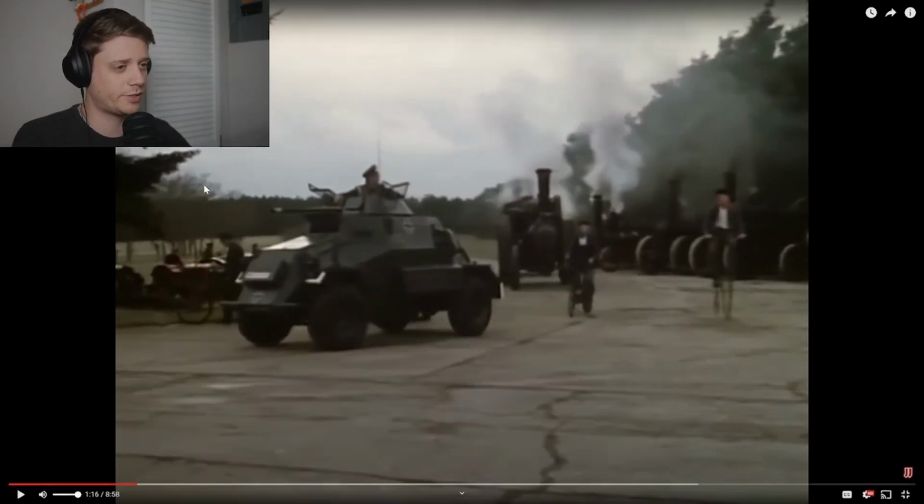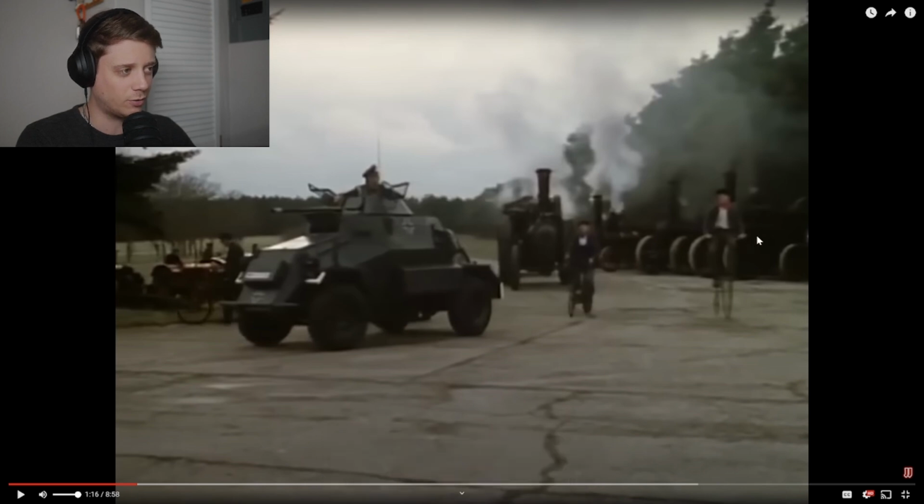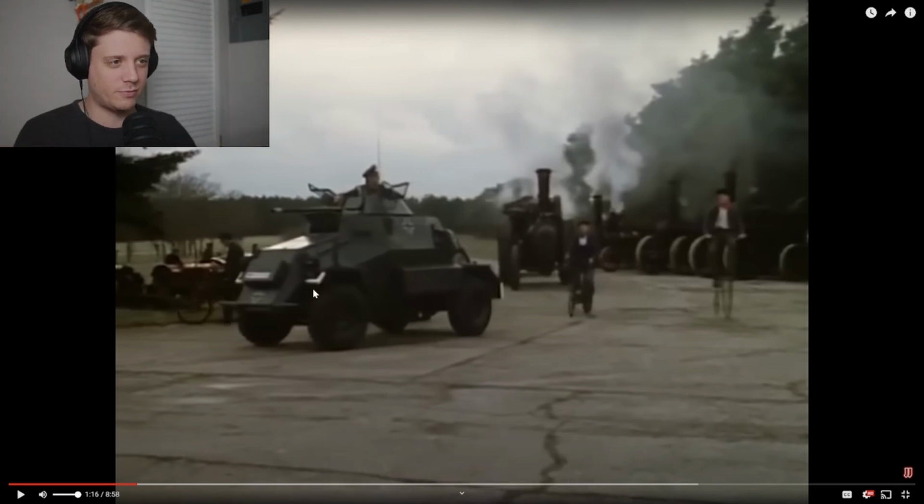Dude, what is this? Are these trains on wheels? What the frick? You see this? Are you guys seeing this? What is this? It's like trains on wheels. Oh my god, look at this guy with the giant bike. Look how big the bike is, like 2 meters tall. The bike wheel is like 2 meters tall. Dude, what is happening in this video?